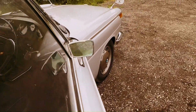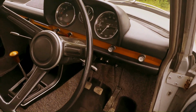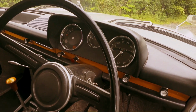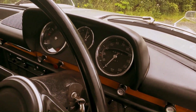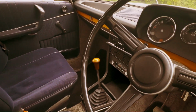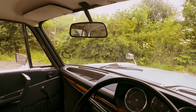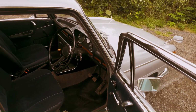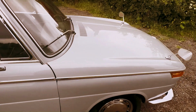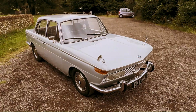Anyway, inside here, again, dash, door card, all, yeah, just about, well, just turned over 46,000 miles, so we'll say it's done 47. And yes, this seat has been repaired at some point with the correct style cloth, so it's actually quite hard to spot. Mileage is warranted by the previous owner. But a super, super little car. I really like this. Hope you do too. There we go.